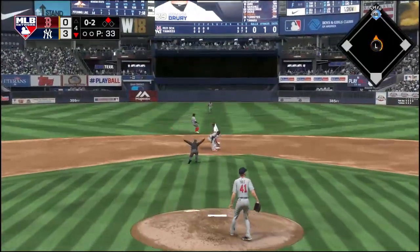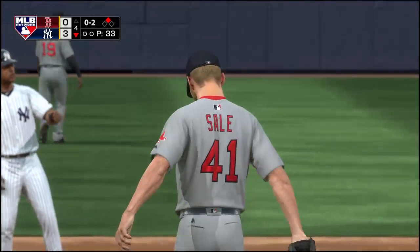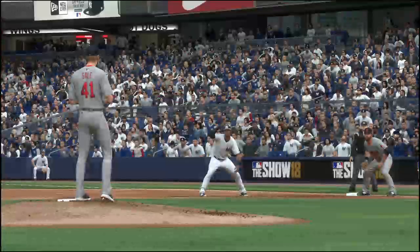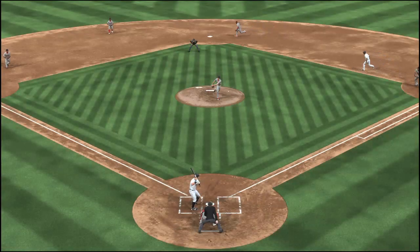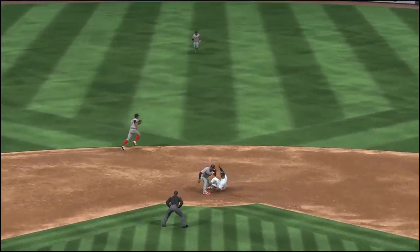Strike called. Now the throw down. Way late, and he's in there easily at second. Well, this pitcher's out there just trying to get hitters out, and he's having a hard time doing that. So as a base runner, that's a good time to try to steal some bases. He's probably not as focused on controlling the running game as he should be.